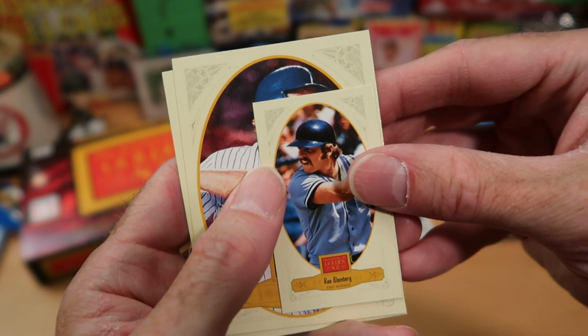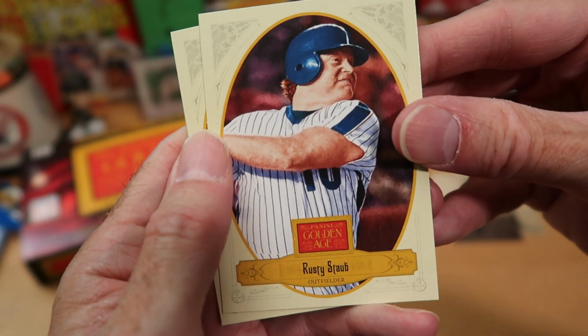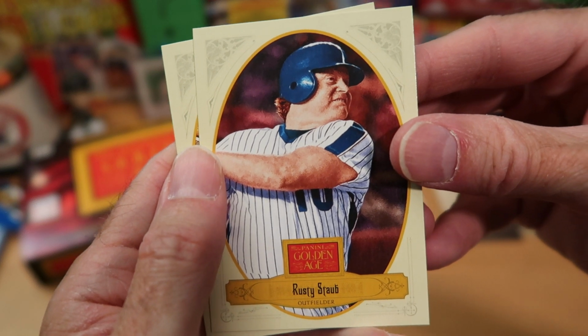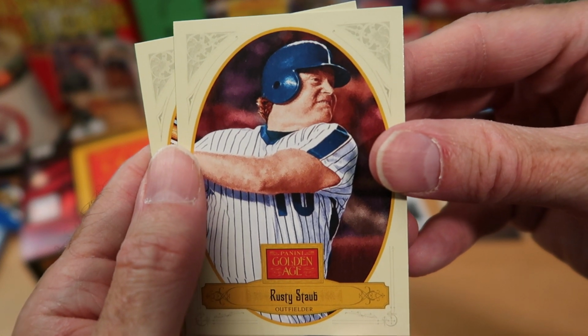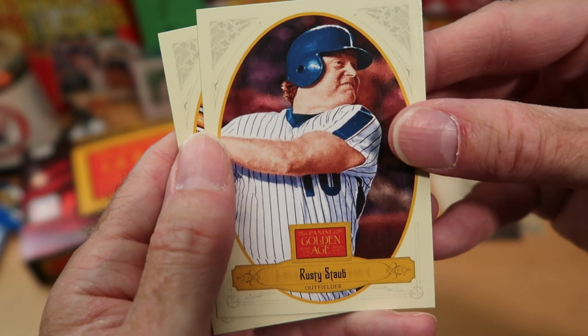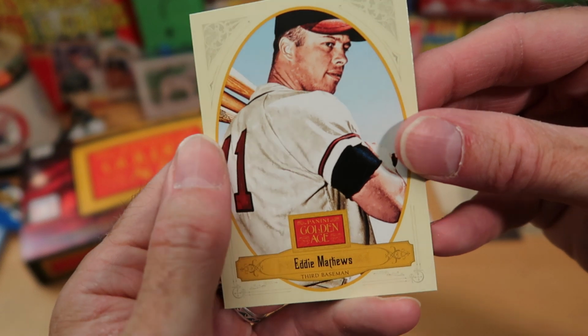We get Ron Blumberg here in the mini card, and Rusty Staub, a player I really liked. Rusty Staub was a really good slugger. He played for several different teams, the Expos, the Mets, a couple other teams as well. I always really liked him. Rusty Staub was really just a good player for many years, a really dangerous hitter, good slugger. A lot of things to say about Rusty Staub, but I will move on to our final card out of this rip.